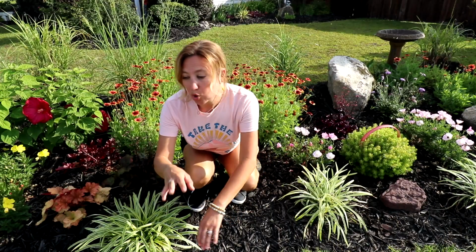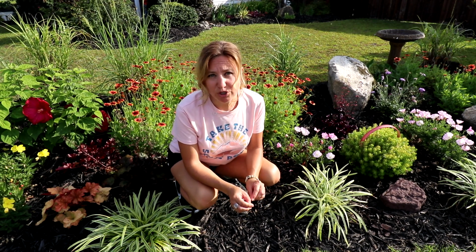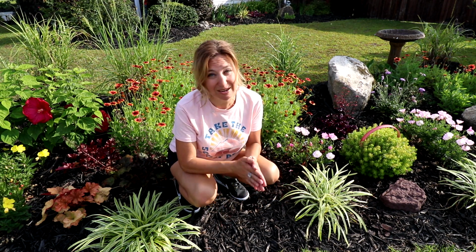I find a way to incorporate blanket flowers, as you can see here and here, into many of my flower beds because, again, I have full sun everywhere. The color and vibrancy that those flowers offer for such an extended period of time is worth it to me. So check your zones, see if they are hardy perennials for you as they are for me here. They could possibly be annuals, but I still think they could be worth it because that color that they add is just so dynamic.